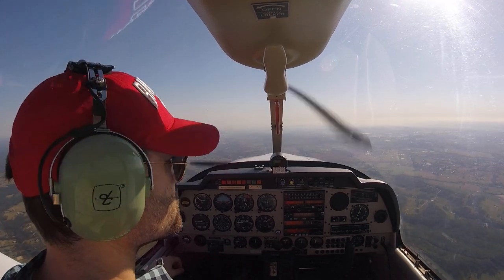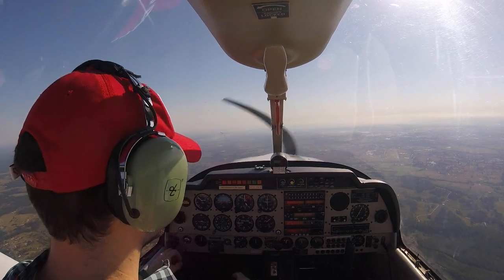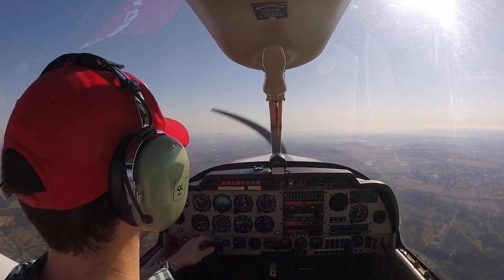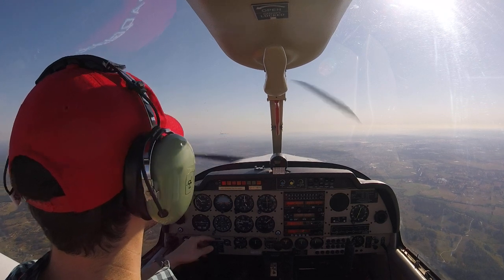Departures, X-ray Mike, Mike through 9,300, descending 9,000, we have base down Bravo, visual. X-ray Mike, Mike, Sydney, departures, clear to leave patrol area, descending, no traffic. Clear to leave patrol area on descent, X-ray Mike, Mike.